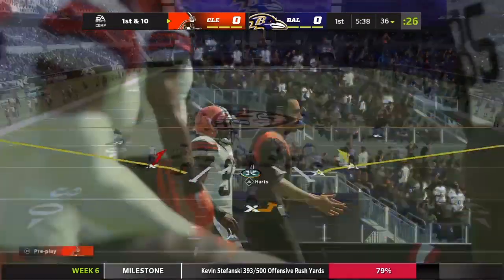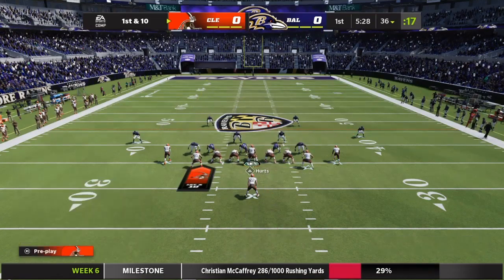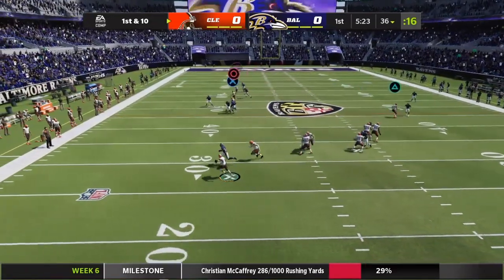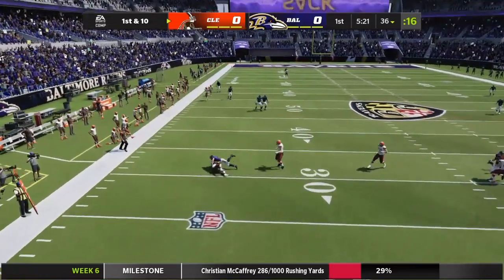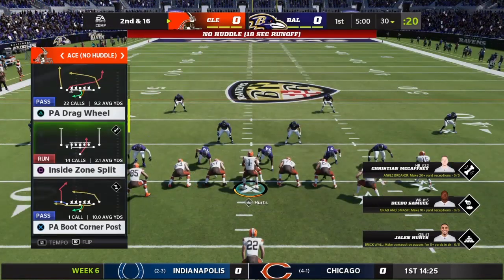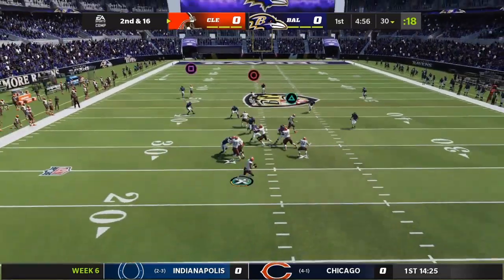For a lot of guys playing this game, there's no better feeling than running right through a tackle. He's able to lower his center of gravity and churn his legs for a really nice pickup. Steps away. And he can't get rid of it. He's taken down. 2nd and 16. Another try after the first down sack.